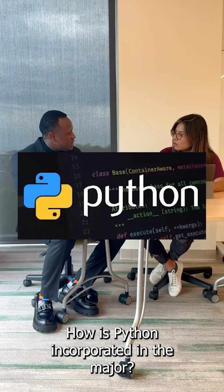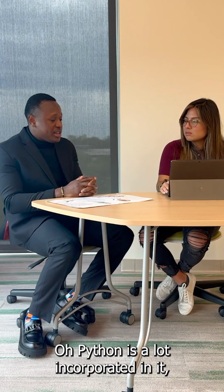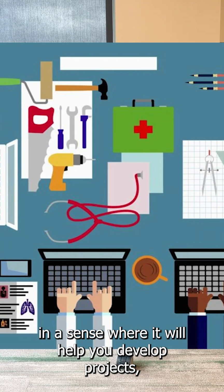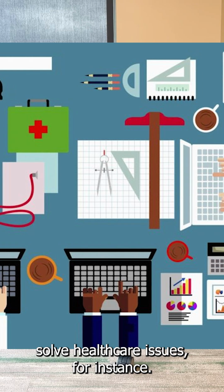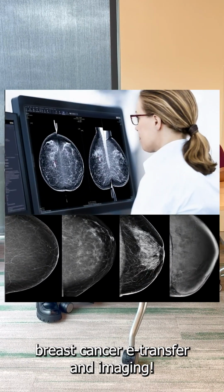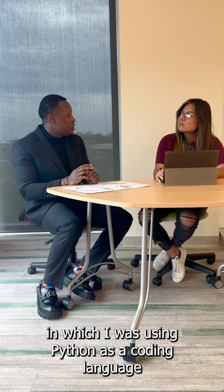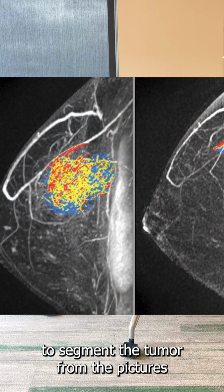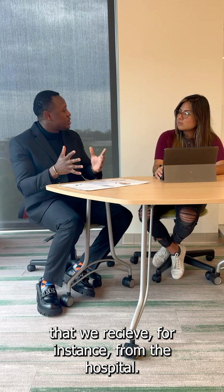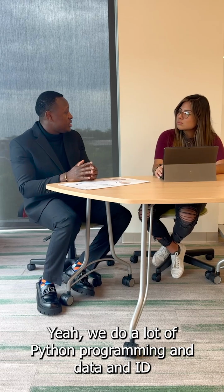How is Python incorporated in the major? Python is a lot incorporated in it, in a sense where it will help you develop projects and solve healthcare issues. For instance, one of the projects that I was working on was breast cancer ultrasound imaging, in which I was using Python as a coding language to segment the tumor from the pictures we received from, for instance, the hospital. Yeah, we do a lot of Python programming and data analytics.